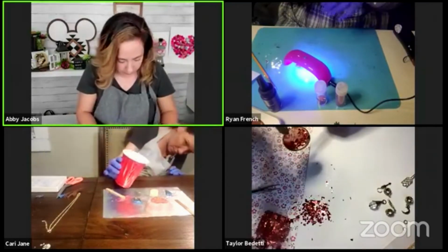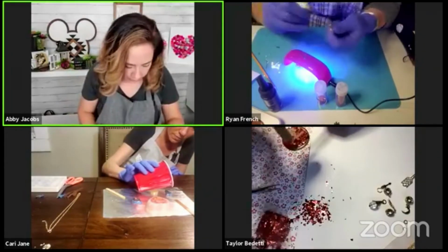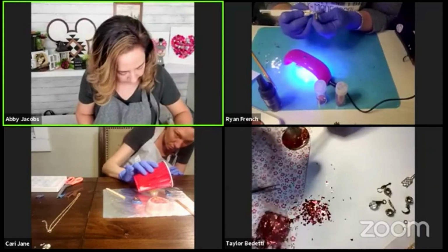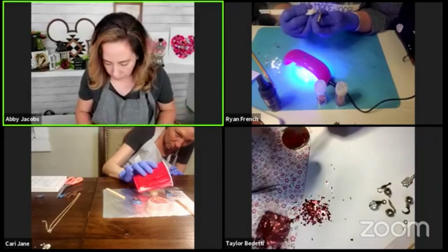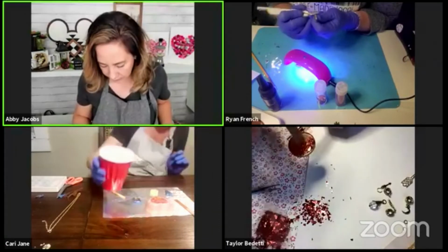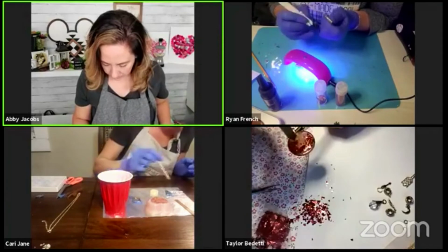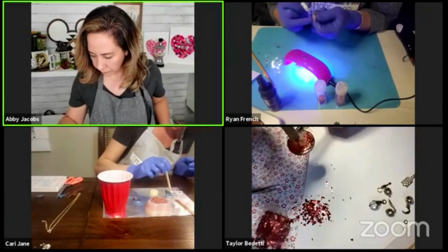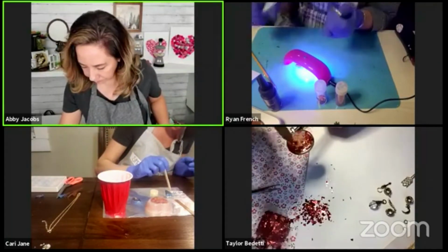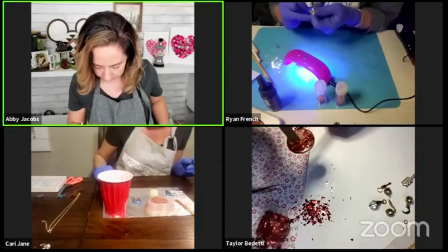Okay, so while I just let that sit, I'm going to move on to my next piece, which is this triangle. And I think that one I'm just going to fill with some of this Starburst and not actually use any, I think. Let's see here.